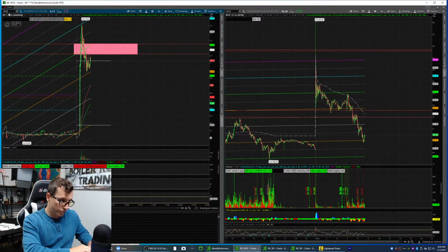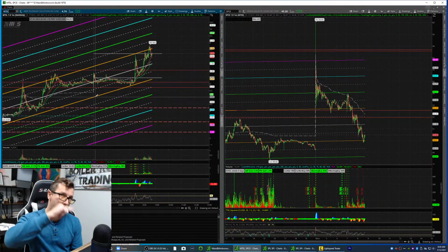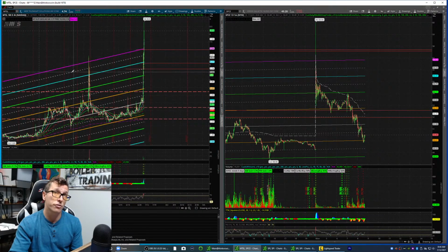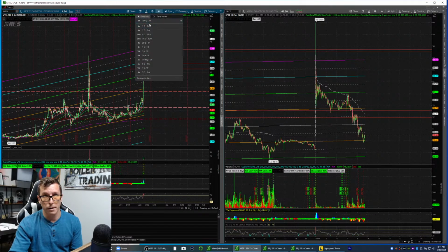Okay. Next one, this is MTSL. MTSL was a penny stock that's already broken up from Friday, went into this morning pre-market, continuing to move. I think that this is already overbought. So yes, this is overbought, but the momentum still looks pretty decent here.